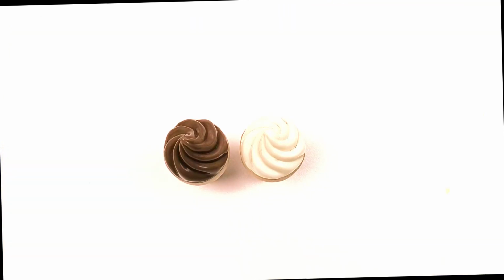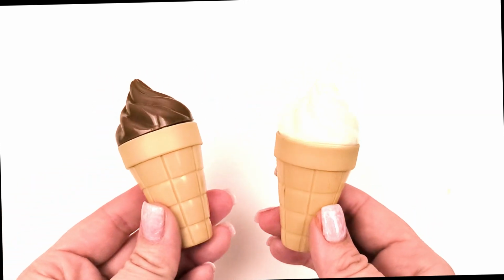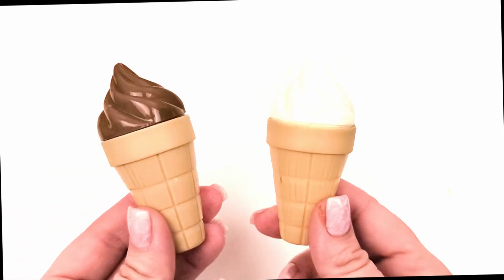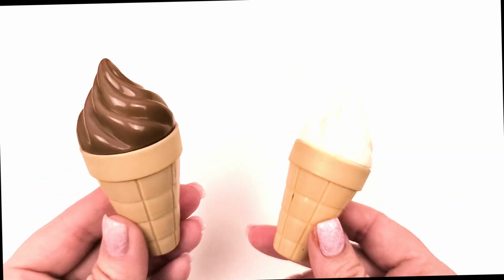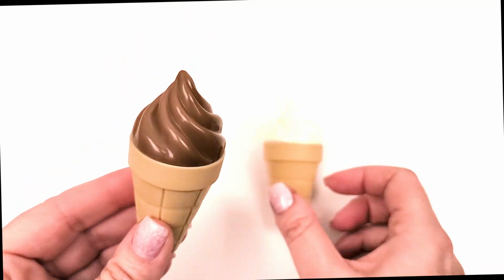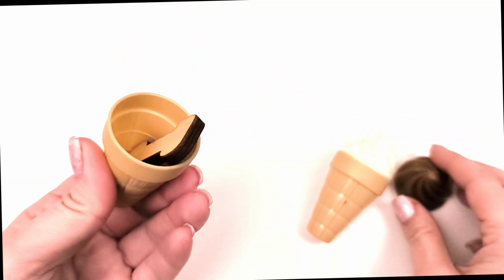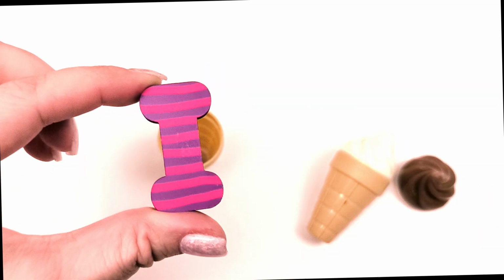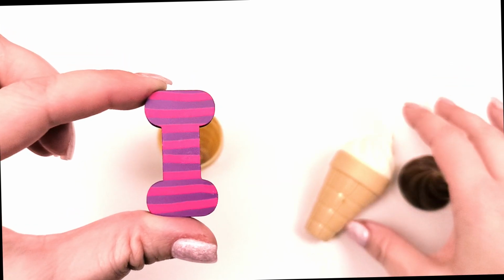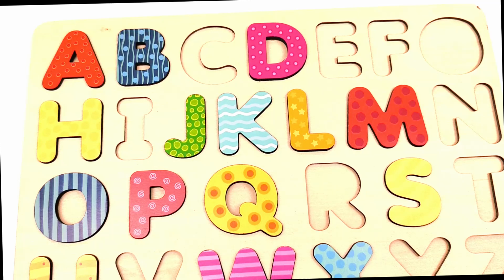Look what I found! Two ice creams! Do you like ice creams? What kind of ice creams do you like? I like chocolate ice creams. Oh, I hear something inside this ice cream. Let's open. Wow, we found the letter. Here's the letter I. I is for ice cream. I.